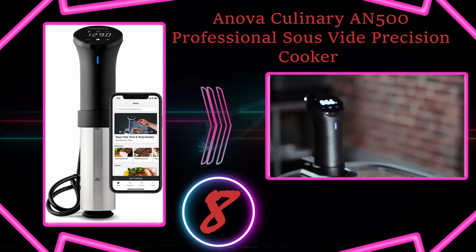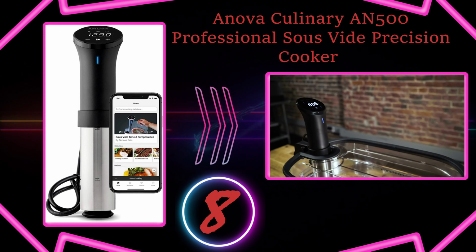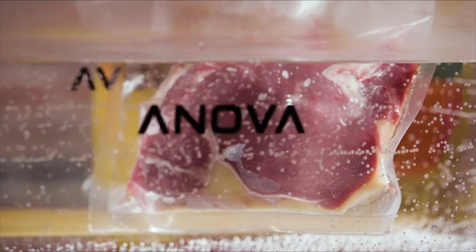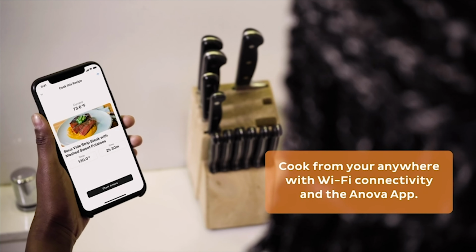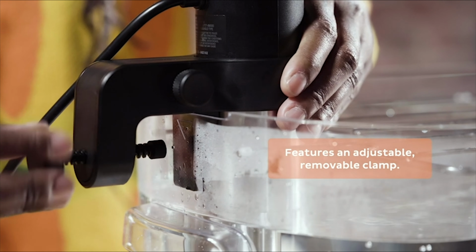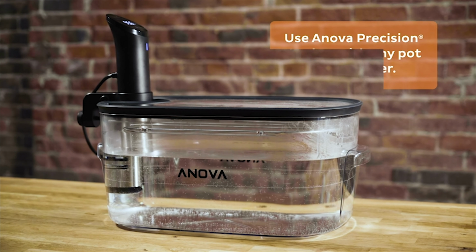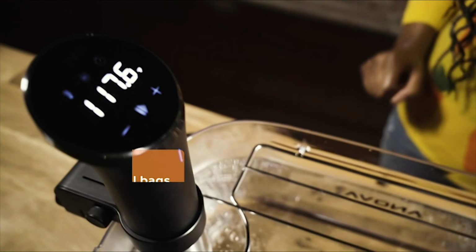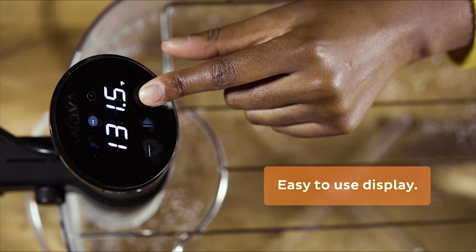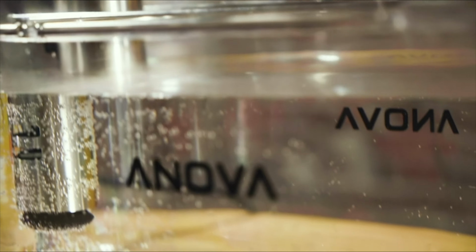Number 8. Anova Culinary 500 Professional Sous Vide Precision Cooker. Sous vide, or precision water bath cooking at home, allows you to cook virtually anything perfectly without ever under or overcooking the food, as it will never get hotter than the water temperature that you set. It doesn't matter if you're preparing chicken, beef, pork, vegan or vegetarian meals, eggs, or pretty much any other type of food. The Anova allows you to set it and forget it while being able to monitor the cooking process of your dish with the free Anova smartphone app for iOS or Android.